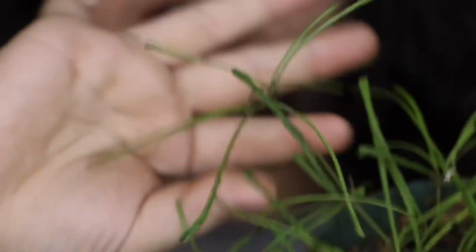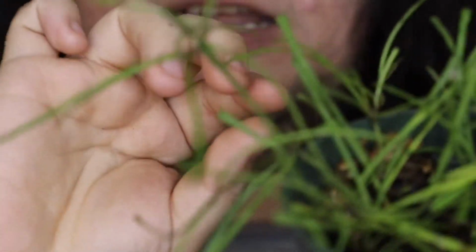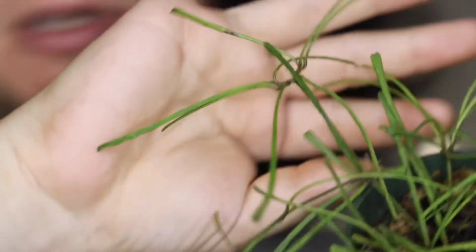It took forever to get this Hoya to start trailing, but it finally did start to grow some runners. As you can tell right here, it started taking off, and now it has some nice runners, which makes me quite happy. Also guys, this is one of the hardest Hoyas that I have in my collection.